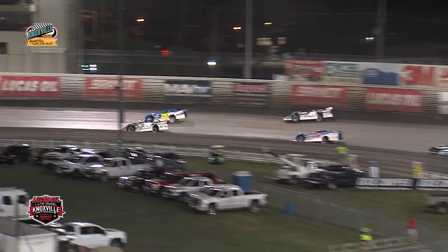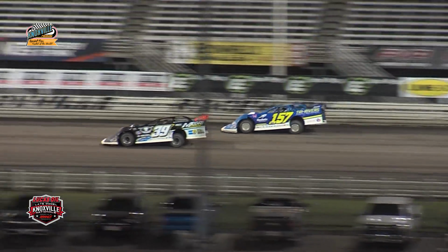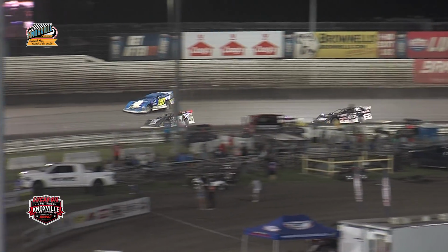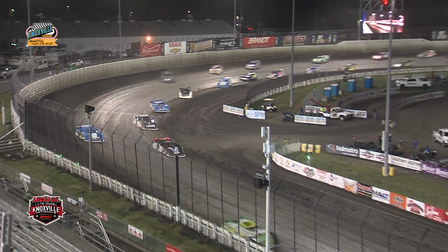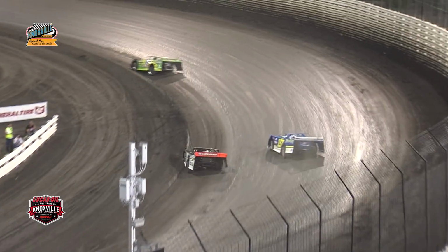EPJ in there now, Shepard on the bottom side. Earl Pearson Jr. tried the high side through 1 and 2. It worked for him as he got a run now. Kyle Strickler falling back in the field as they go side by side for 2nd. Mike Marlar on the outside. Here comes Tim McCreadie on the inside. Down the front chute, they're still wheel to wheel in turn 1.